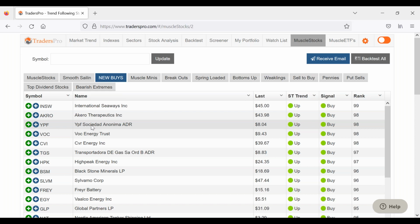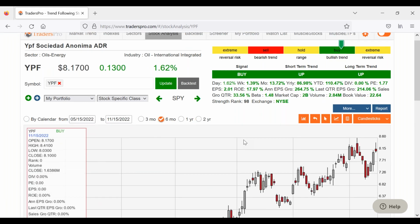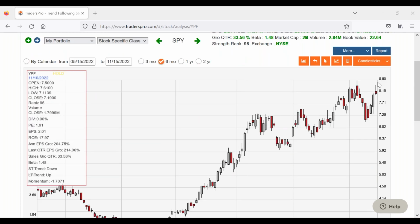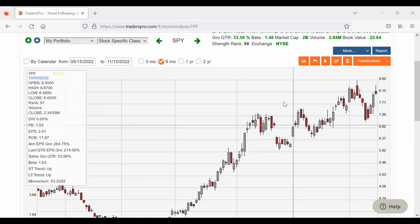And energy, this YPF right here. Let's go to a 6-month chart. 98 strength rank. A little bit of a bearish candle right there, but I like the trend range right there. So maybe this pulls back to the lower range if the market sells off. See if it holds. You can always look to get back in. I wouldn't be looking to get in this one today.